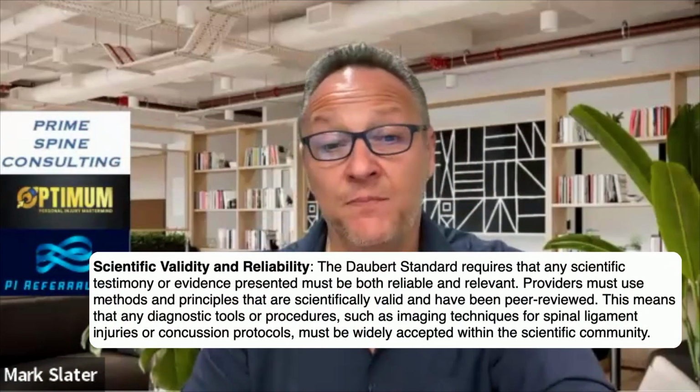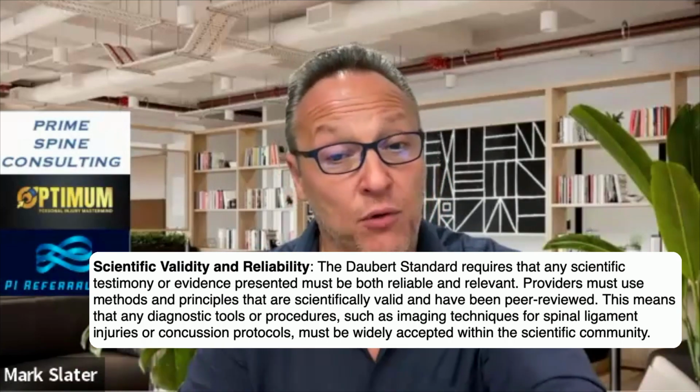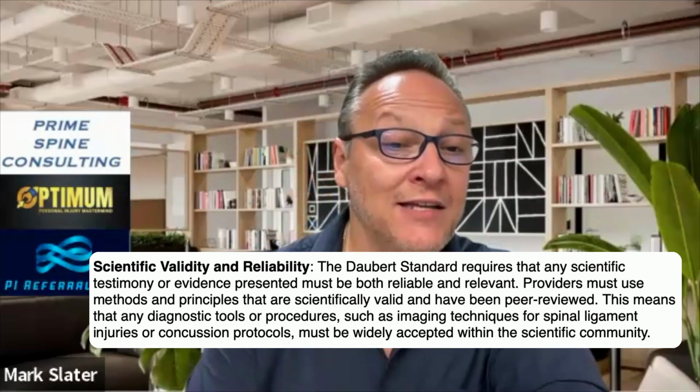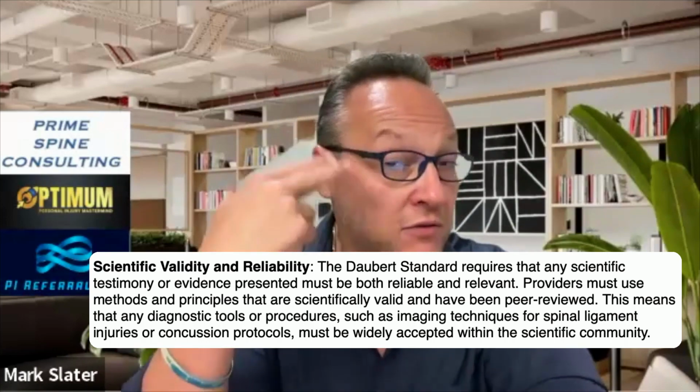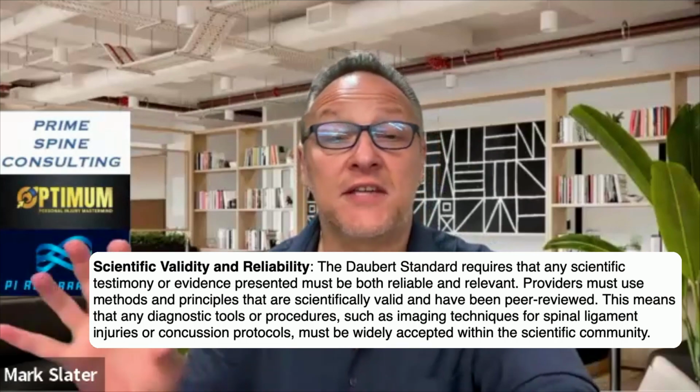So if you're doing FDA approved tests, that's going to meet the Daubert standard, but those tests have to be interpreted by a proper specialist in order to hold up in court. The Daubert standard requires that any scientific testimony or evidence presented must be reliable and relevant. Providers must use methods and principles that are scientifically valid and have been peer reviewed. Well, if they're FDA approved, they've been peer reviewed, so it meets that criteria. Any diagnostic tools or procedures, ImPACT test, RightEye test, to test for a traumatic brain injury must be widely accepted within the scientific community. So it just makes sense that a medical neurologist should interpret a report from a traumatic brain injury cognitive test. That's going to meet the Daubert standard.